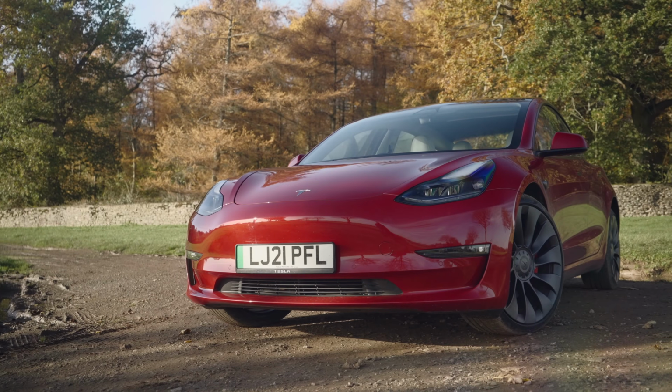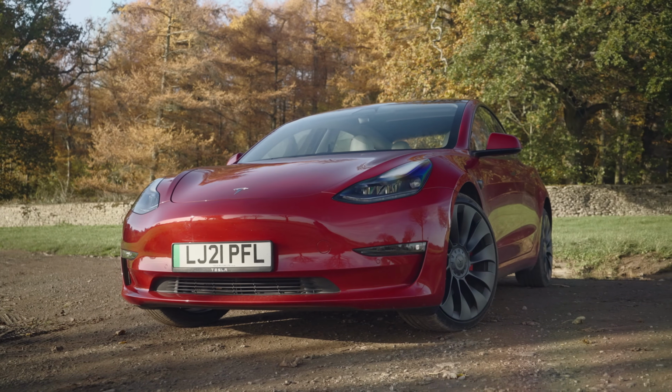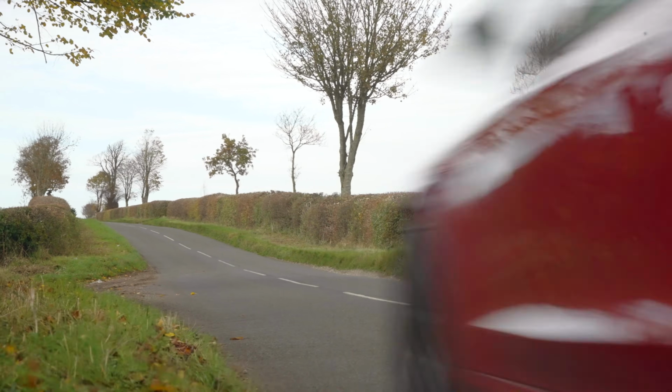It is so unbelievably fast. It does 0 to 60 in 3.1 seconds, does 162 miles an hour. It is absolutely ludicrous, to use Tesla's word that they use for their launch modes. It is genuinely ludicrous. There's a couple of things in here that I don't like.